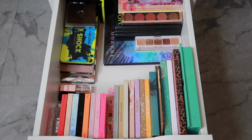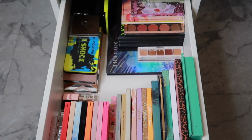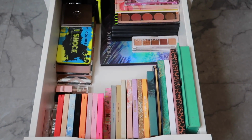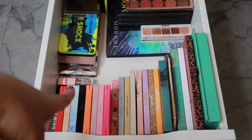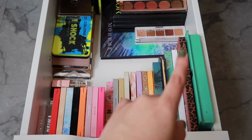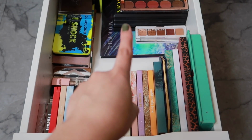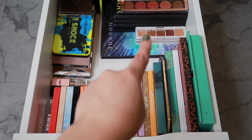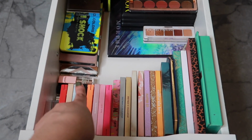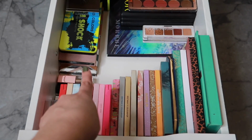Here is this drawer organized for the 1000th time. As you can see, I have a whole bunch of palettes just lined up. I decided to do it this way instead of them laying down. These are a bunch of ColourPop's 9 pan shadows, and then I have Daisy Marquez, another ColourPop palette. I have a bunch of Morphe palettes right there, a Morphe palette right here, Natasha Denona eyeshadows, Il Makiage. I do have cream eyeshadows right here. And then I have Buxom, Anastasia Beverly Hills.